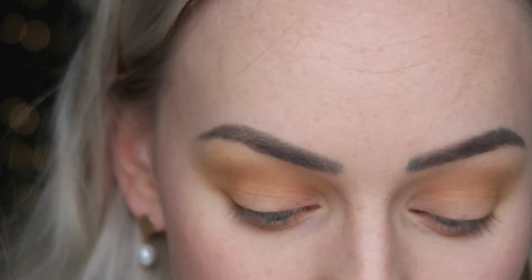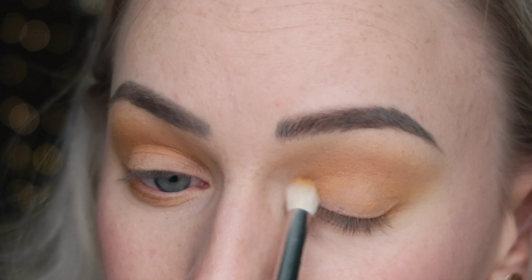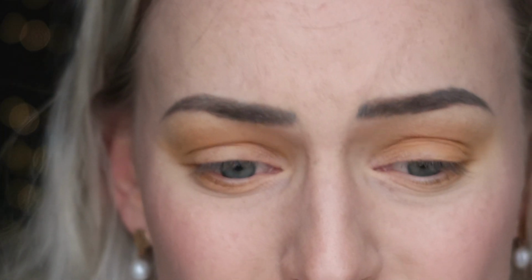Gonna get glammed up for the store. By the way, this brush is a little bit denser. So I'm gonna take the Bellini shade and this brush and apply that to my lids because I need them to be a little bit darker. That's the word I was looking for.